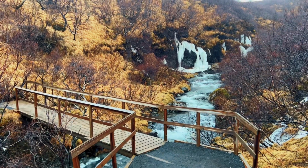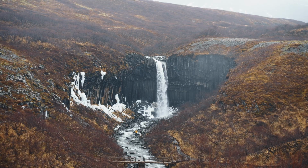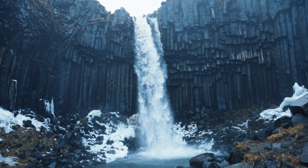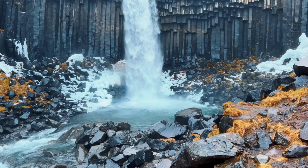Directly from the campground there's a trail leading up directly to Dettifoss, a beautiful waterfall you reach after an easy 30-minute hike. The waterfall is surrounded by basalt pillars and is well worth the effort.